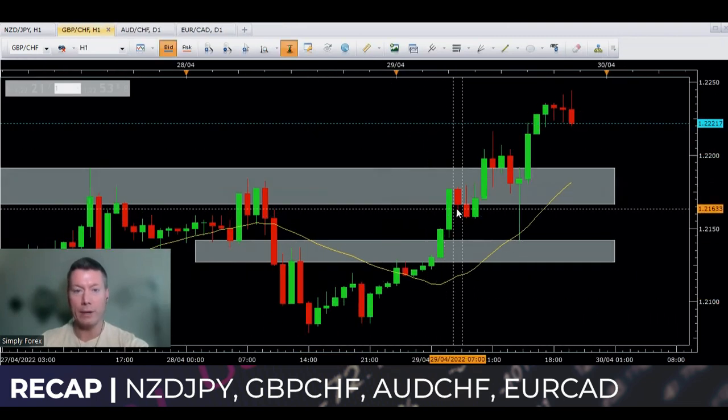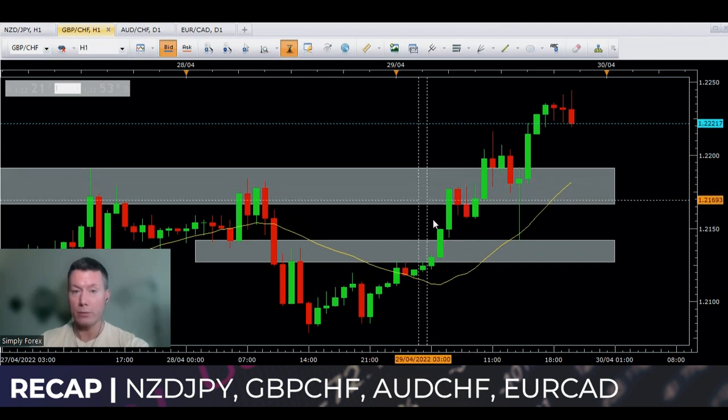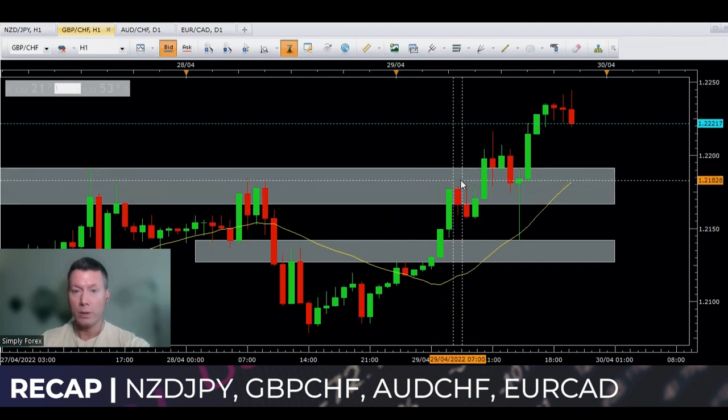For me, guys, I did get in on this trade. Price came up to our grey zone. We had this bearish candle. This told me that sellers were in control. So I entered on the close of this candle and put my stop just above here, and as you can see, I got taken out, guys.